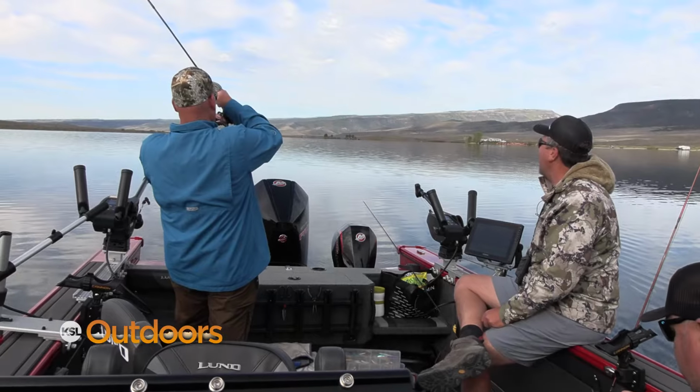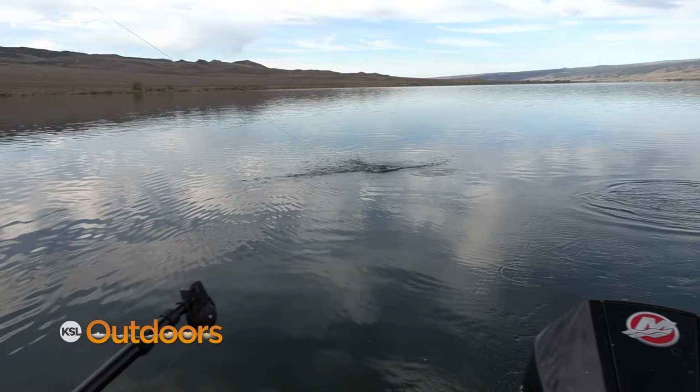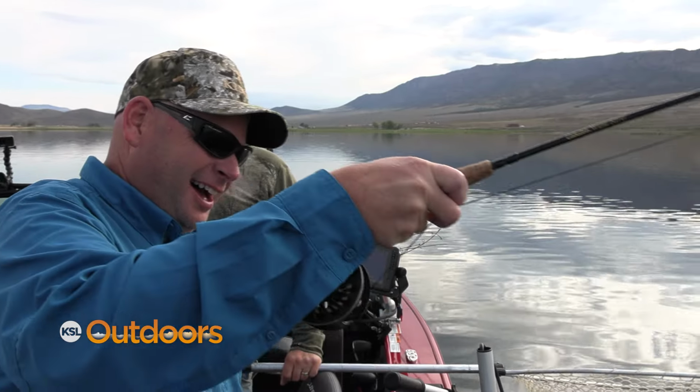I told you. I told you. Well, you weren't that far out. Little jumper. The good thing is if you're netting these fish, you don't have to hurry up and get the net. No, you can take your time.